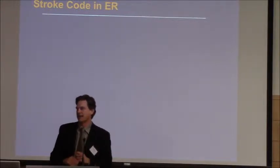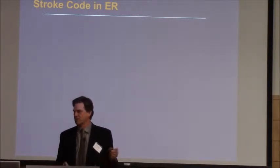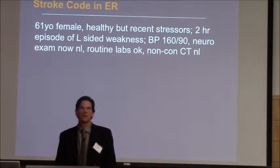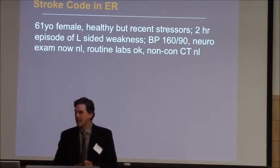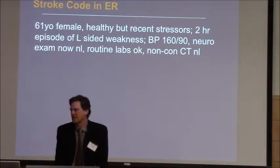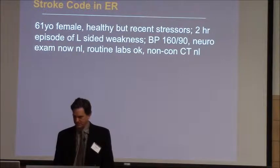We're going to shift focus a little bit away from the acute stroke intervention and talk about this stroke code that is occurring right at the time that you sat down at the meeting. In the emergency room, you get a call that there's a 61-year-old woman, pretty healthy, but had some pretty significant stresses in her life recently. And she came in with a 2-hour episode from 8 a.m. to 10 a.m. of left-sided weakness. Blood pressure is 160/90. Neuro exam is normal. Routine labs look good. Non-contrast head CT is normal.